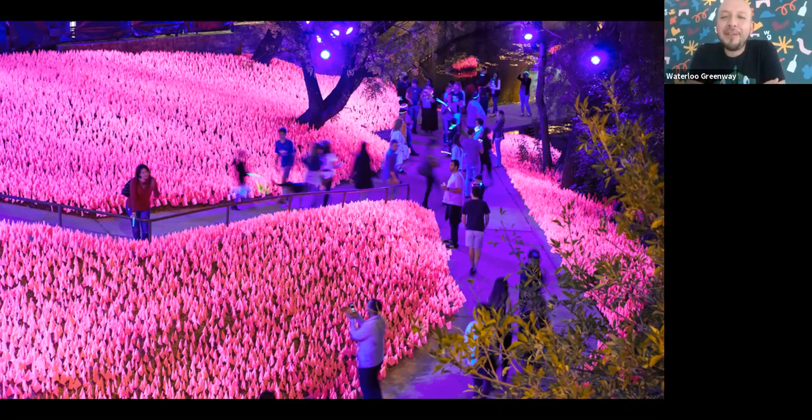So looking at this photo, and I know you mentioned before, thousands of people walking through this area of Waller Creek, and for a lot of people, they're experiencing Waller Creek for the first time. What do you hope the community took away from experiencing Night Garden?